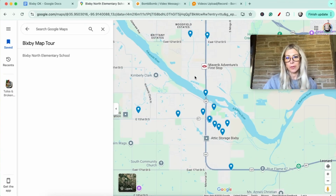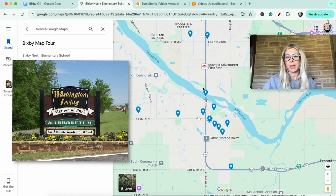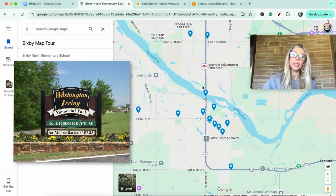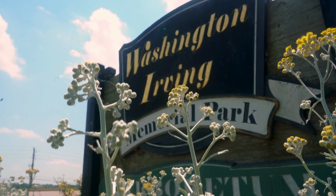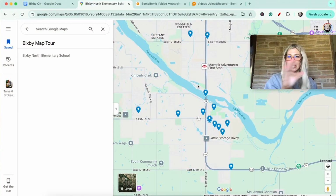And then you go a little bit further right here and you've got Washington Irving Park. This is where they have the Barbecue and Blues Festival. There are walking trails right here, so you can go and walk. There's a huge playground for the kids. You see Harmony Bridge, and you kind of see the river, you're by the river. So that's a cool area. And it's really not high traffic yet.